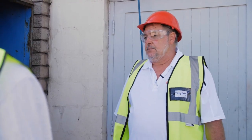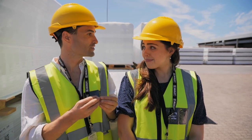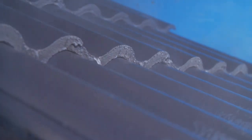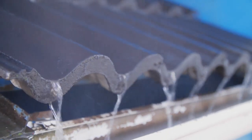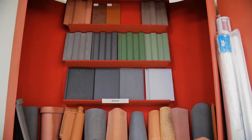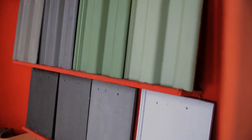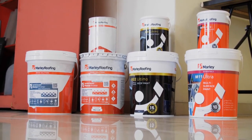What has impressed me the most today is definitely the quality control that goes into each tile that they make. They simulate a rainstorm on the roof and run it for hours to make sure that each batch of tiles is up to standard. The oxide used by Marley Roofing to give the tiles their color is just what Team Fire needs to mix into their grouting to match the look and feel of the building's exterior.